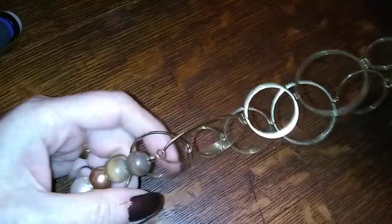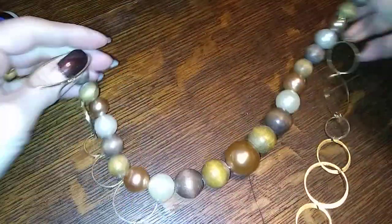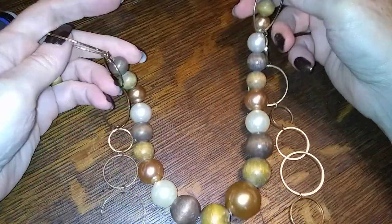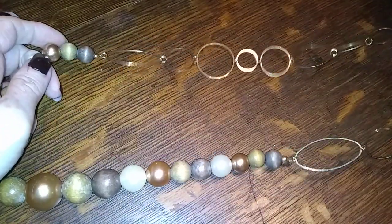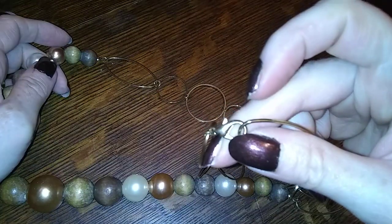And then we have wood and pearls in different colors. And then we have the gold linky links all in the same necklace. That would be cool if you did it like this, with some smaller chain here. I don't know that I like that the way it is. And it doesn't look like it has a... Oh yeah, it does. It has a clasp right here. Don't look right.